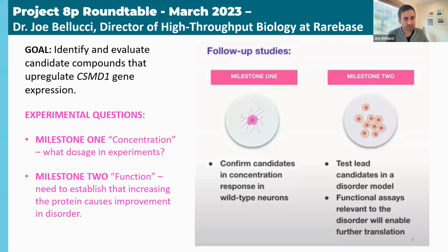Yep, that's exactly right. In milestone 1, we're basically looking to see whether any of the compounds have a drug-like behavior. And what that means is that you should see, as you increase the concentration of the compound, an increase in effect on gene expression of CSMD1 in this case. Milestone 2 is really important because that connects that change in gene expression to actual functional improvement in the cells. And this is a little bit more difficult to tease apart and is really disorder specific.